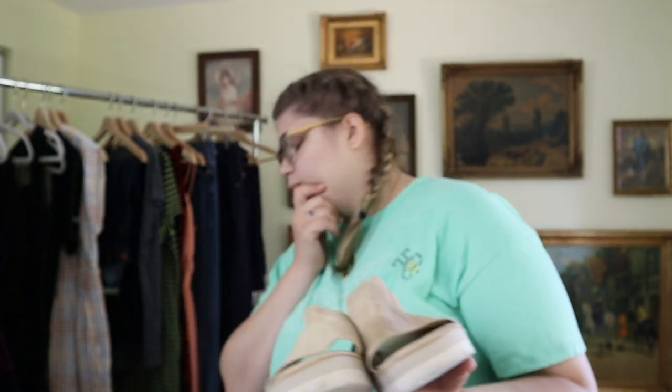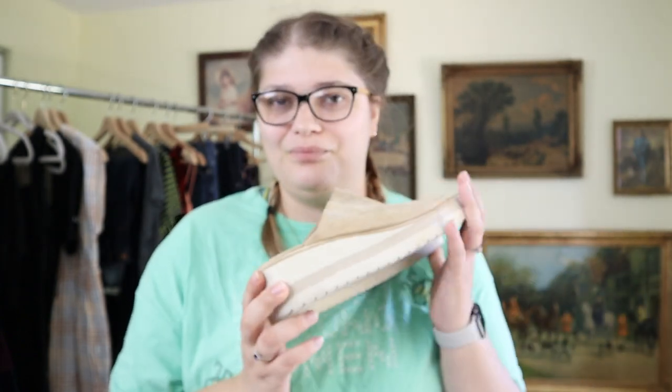Also, I feel like every single pair of shoes I picked up was in a size 9. So I feel like maybe I found some lady's whole shoe collection that she was donating and just happened to love everything she owned. But yeah, maybe I'll wear these to church or something once before I sell them. Nah, I'll just sell them.